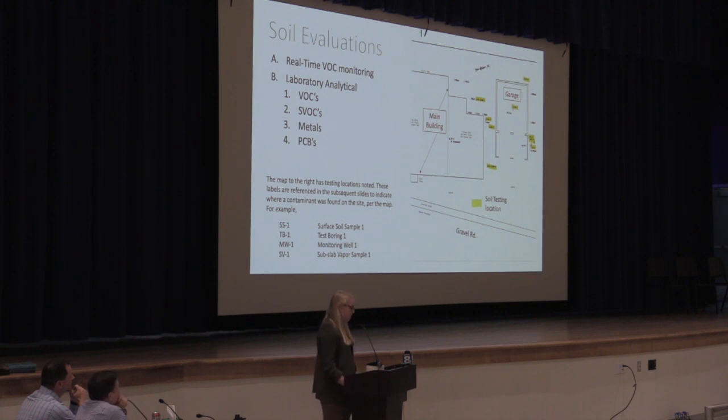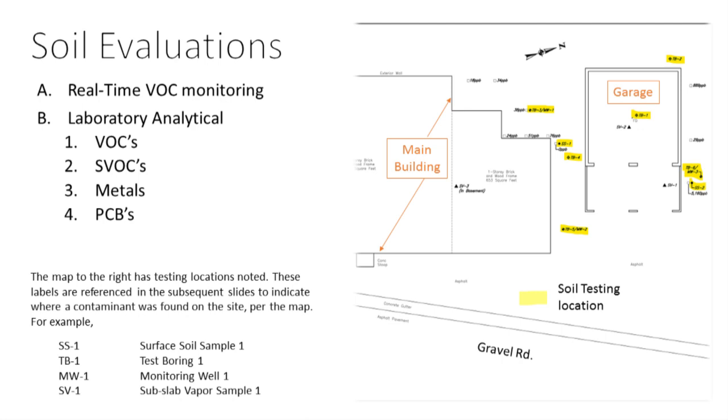This was a combination of real-time VOC monitoring, volatile organic compounds, and then laboratory analysis of soil samples that tested for VOCs, SVOCs, semi-volatile organic compounds, metals, and PCBs. The map to the right, when you do have a chance to look at it closer, identifies different areas where soil testing was completed on the site. And then I gave a little legend for what the different notations mean at the bottom.